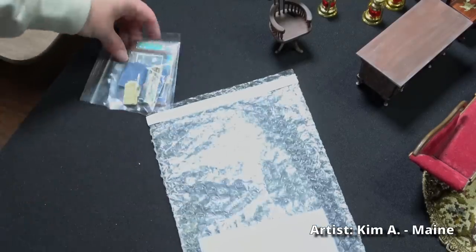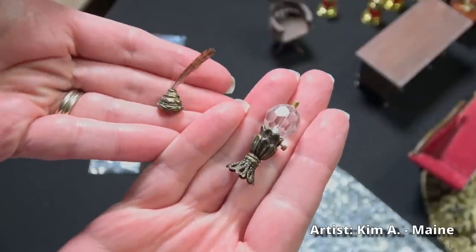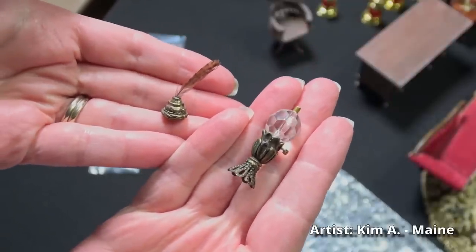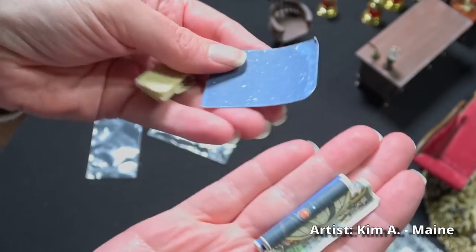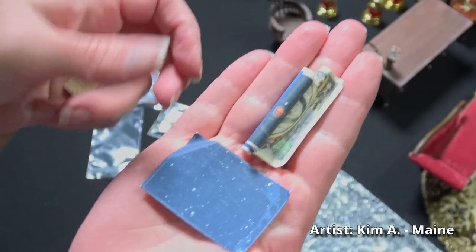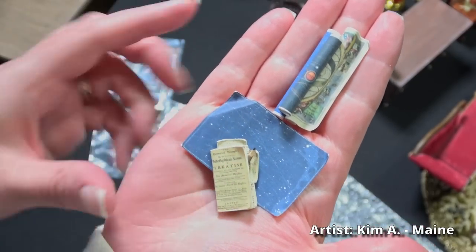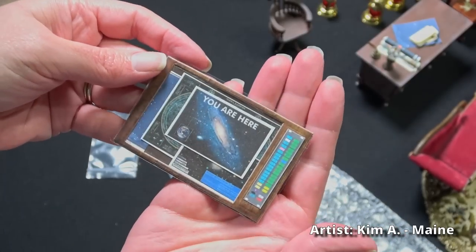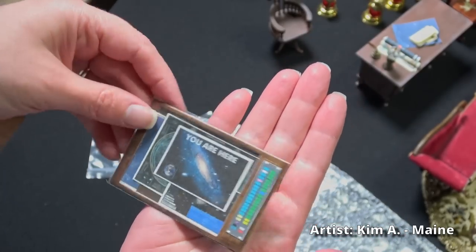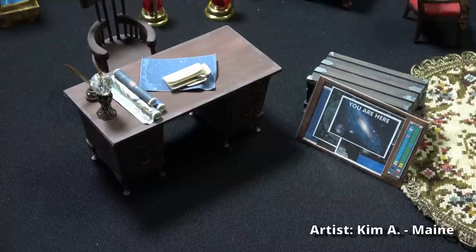The next items were sent in and handmade by Kim. She made an oil lamp and a little inkwell with a feather pin. She also made these rolled star charts and also an individual star chart that could go pretty much anywhere in the project. And this little booklet that has a pencil sticking out. I think this one will probably go on the captain's desk. And finally, she made this digital star map that may have to go somewhere in the spaceship section. Thank you so much, Kim, for these items. Thank you, Veronica. I'm so excited to put them all to good use.